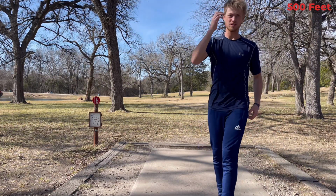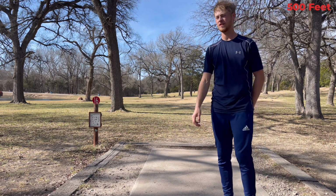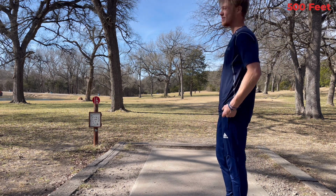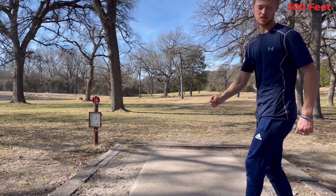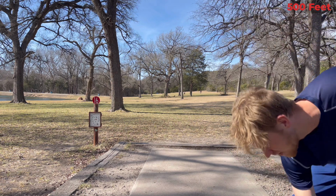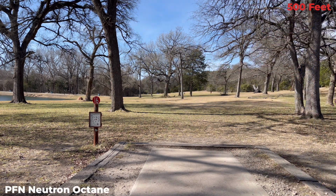Well, hole 16 looks fun. It's about 500 feet. Maybe slightly uphill. You got a left to right. You got a few different options. I'm never one to lay up though. Octane.